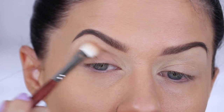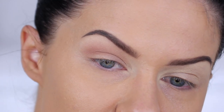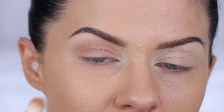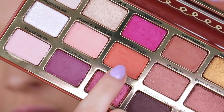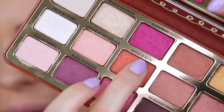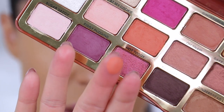Damn, I really like this color. It's sort of right in the middle of cool tone and warm tone. It's basically like the perfect color for a transition. Now to add a little bit more warmth, I'm gonna take this orangey pumpkin shade, Spice Is Nice. This one is a matte. And I'm just gonna pick a little bit of that up on a brush and softly blend that as well.